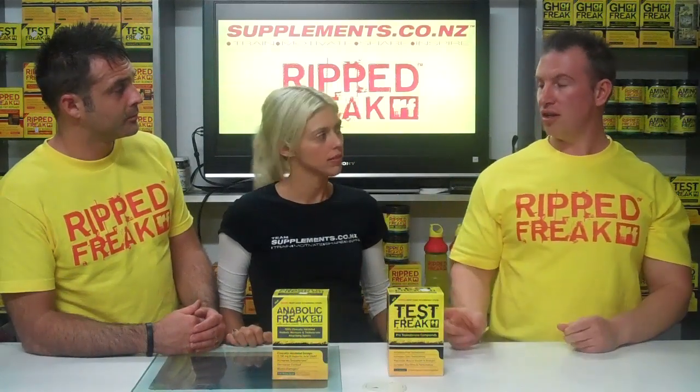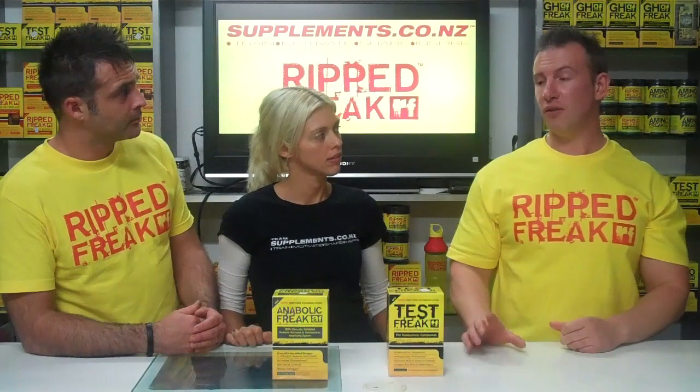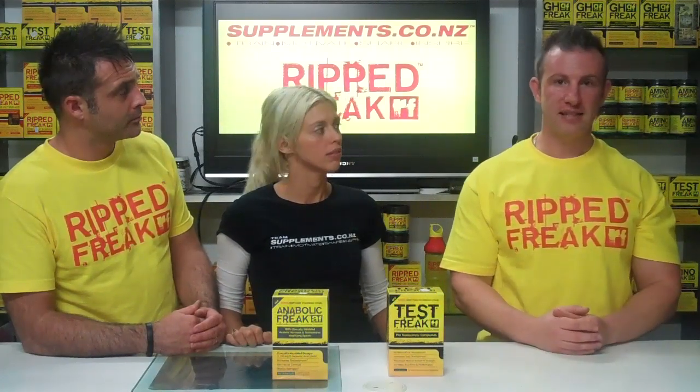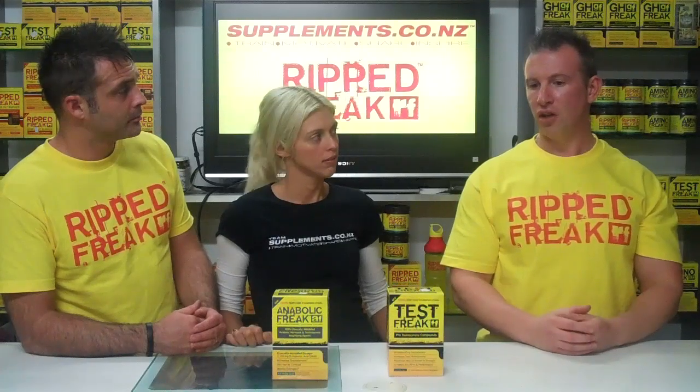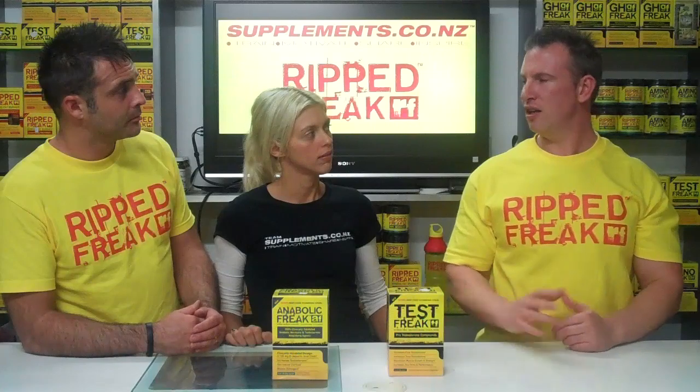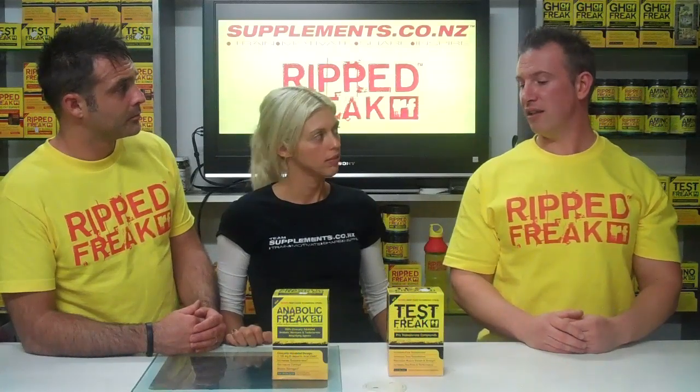And another good side effect of rhodiola is it's very, very good for endurance. I've seen clinicals that show, even on cyclists, that their oxygen or VO2 max is improved purely from using that ingredient. So there are some aerobic side effects from it as well.